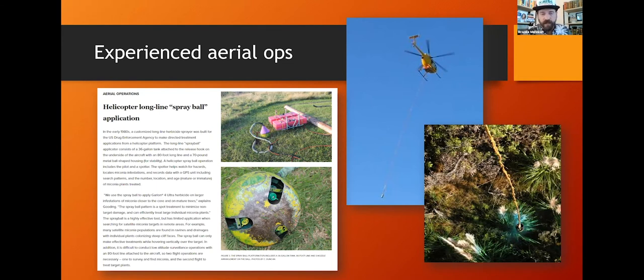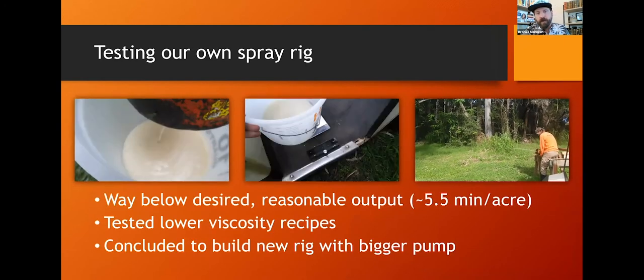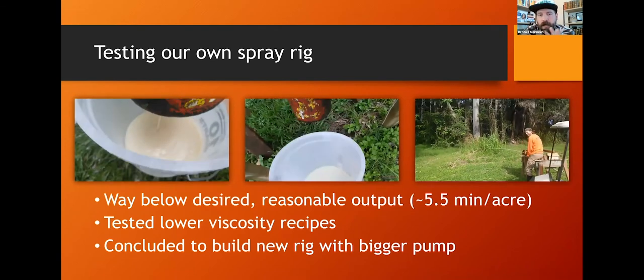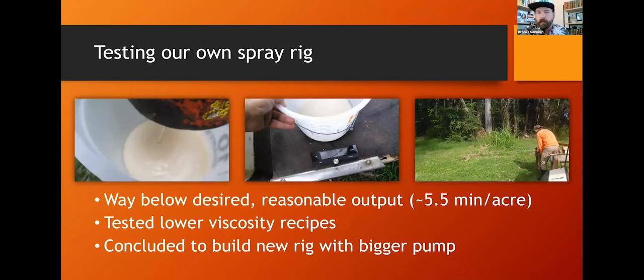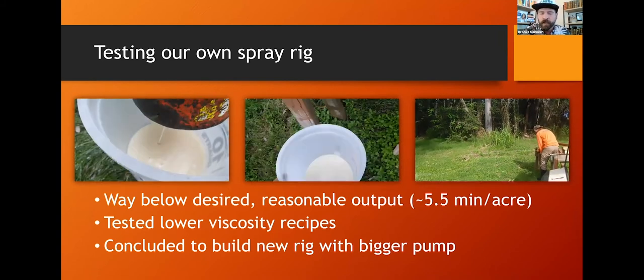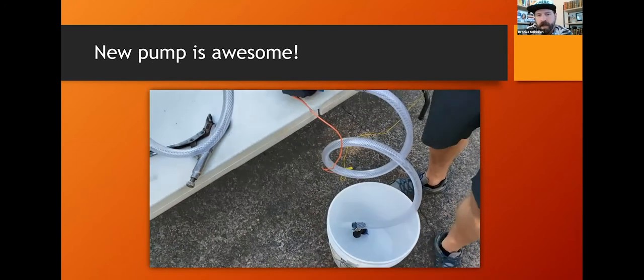Now, it's very different trying to push a liquid with a pump through a system like this than a gel. And we tried with our original setup and those pumps were too weak. So we had to revamp and redevelop this system with a bigger pump, larger lines to push more of this product through. And it took a while. Here we're testing out that new pump.